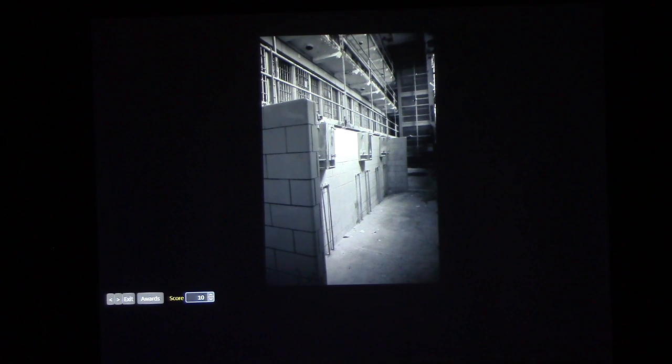I just don't see a distinct subject. There's not anything for my eye to land on. There's not even a real distinct shadow to play with. So there's probably a lot of shots in that building. It looks like an old prison or something maybe. But it's an awful lot of empty space in the bottom two-thirds of the frame.